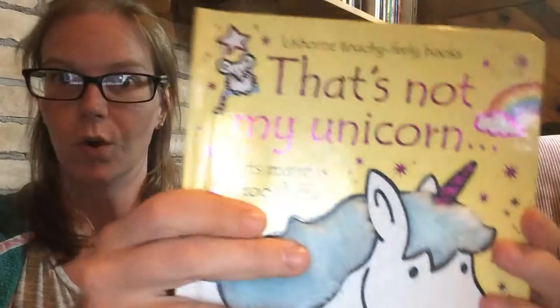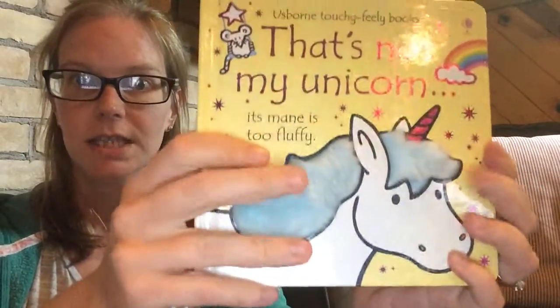Hey guys, I just got my starter kit and I'm really excited to share the books that I got in my starter kit with Usborne Books at Home. The first one up is That's Not My Unicorn from the That's Not My series.